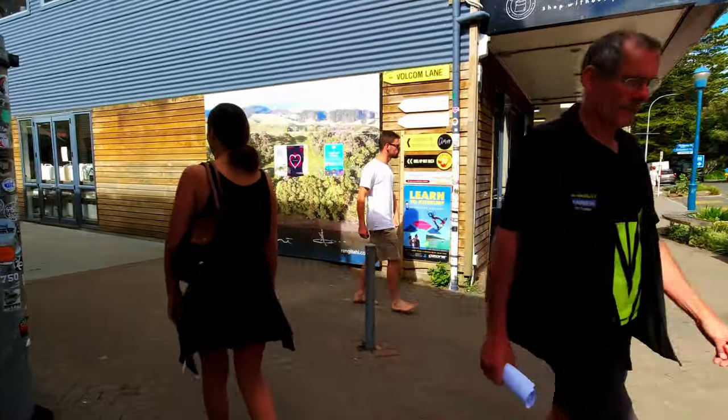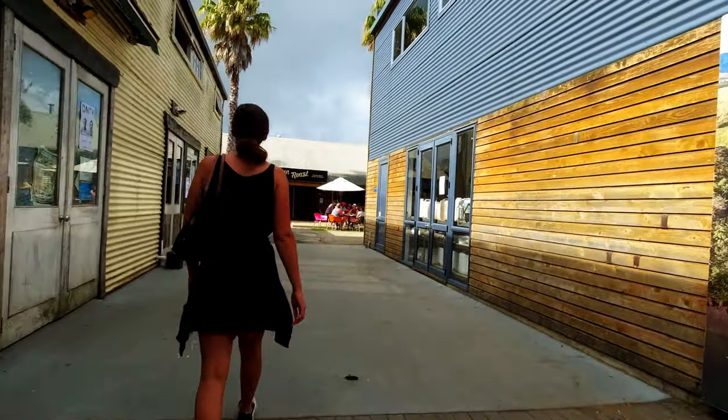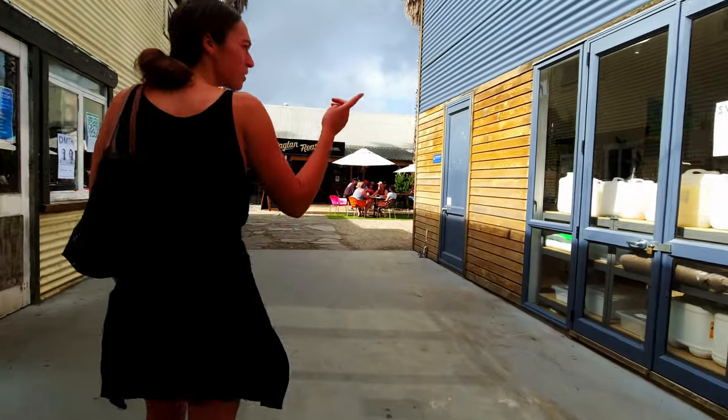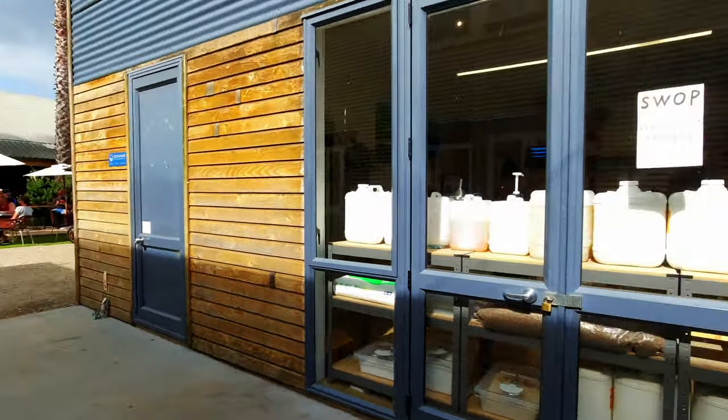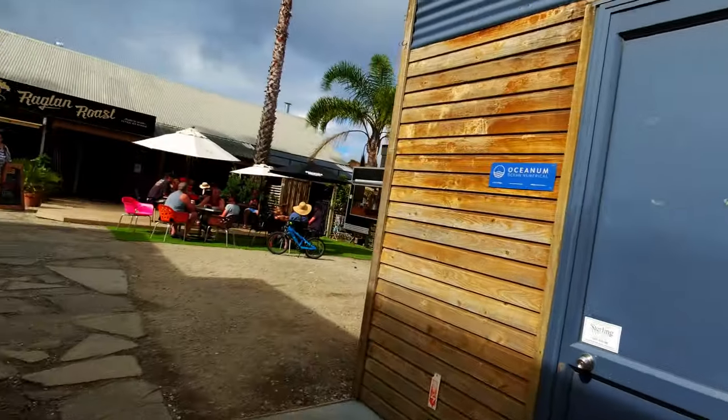So in the center of Raglan, you'll find a little lane called Volcom Lane. Right next to it, there's a little shop called Swap. It's shopping without packaging. It's super cool. You can get whatever you need without packaging. It's got a really good supply.